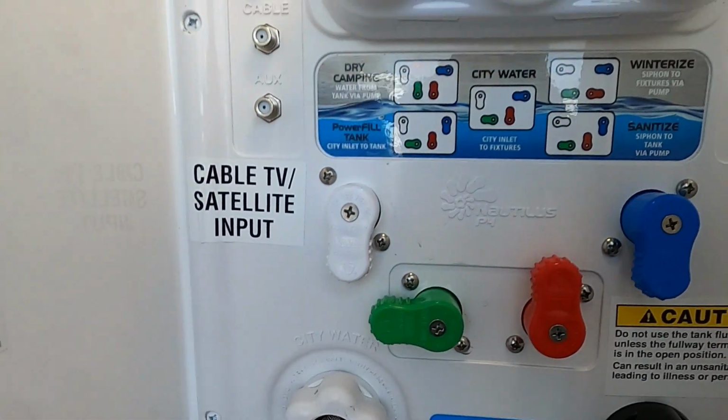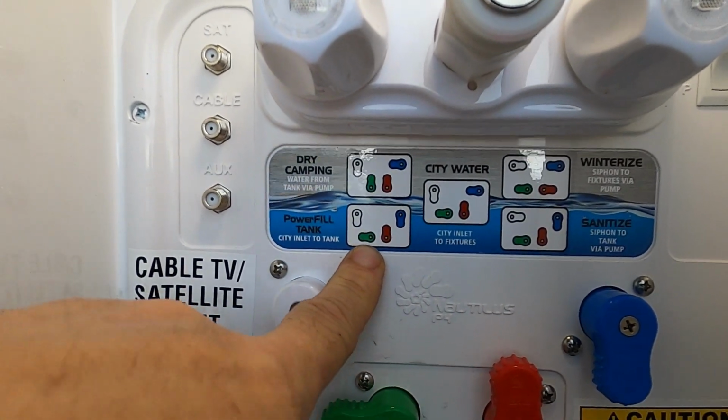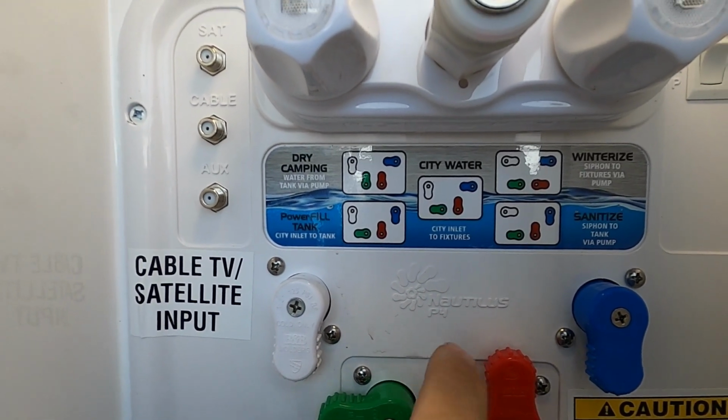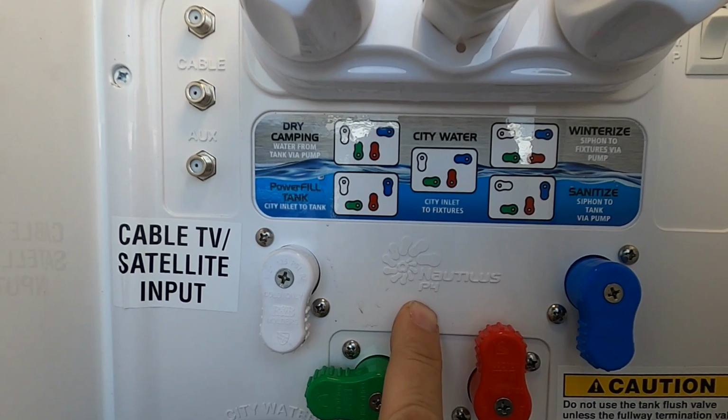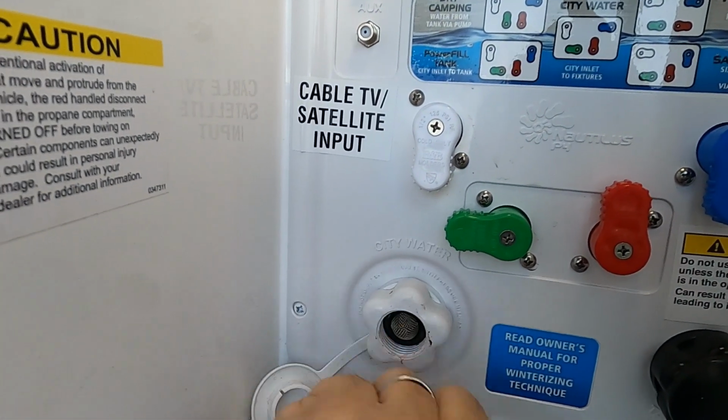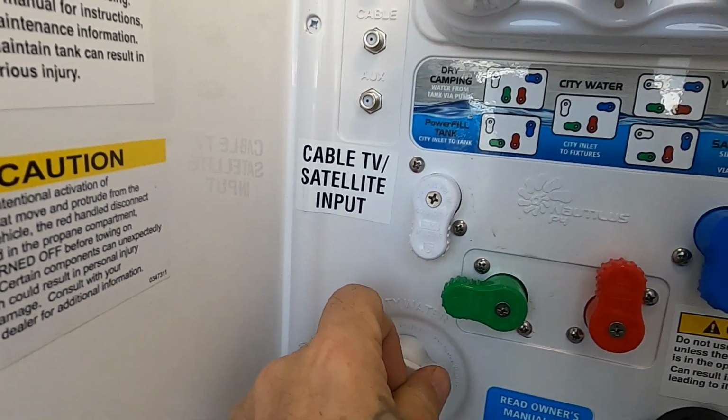Turn that hose on. Now you're going to go inside and watch where you check the levels of your black and gray tanks. There's also a freshwater button. Have someone hold that button down while you're filling this tank. Once that tank is full, remove that hose. Put your cap back on.